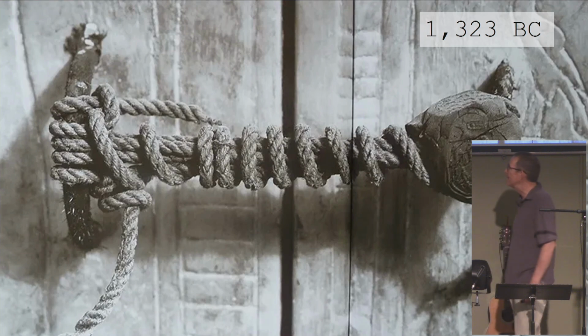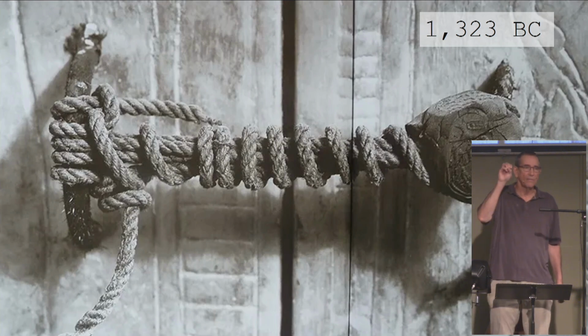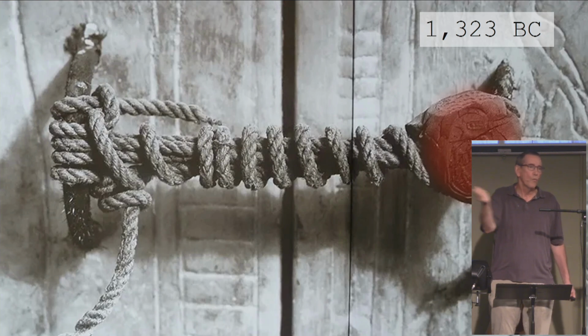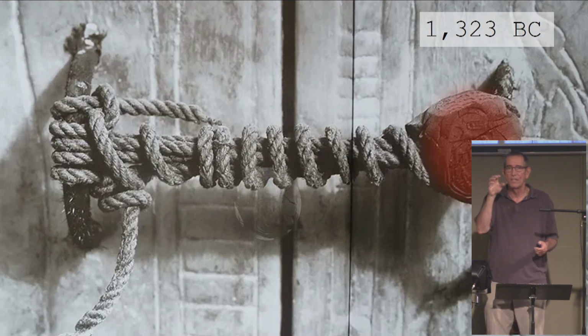It's an amazing thing. Now, what I want to show you on this is that on the far right on that picture, there's a glob of clay. It's a seal, right? That thing, I'll show it red right here. It's a glob of clay they put on the end. So basically, although the rope wouldn't mechanically stop you from getting into the tomb, what it does is it says if you break this rope, then you're going to suffer the consequences of the authority that's imprinted on the seal.